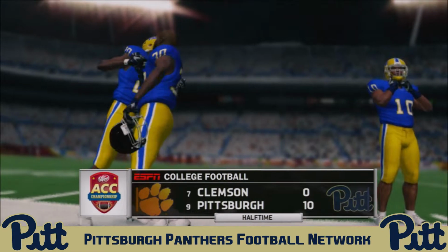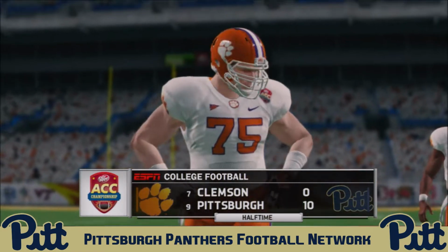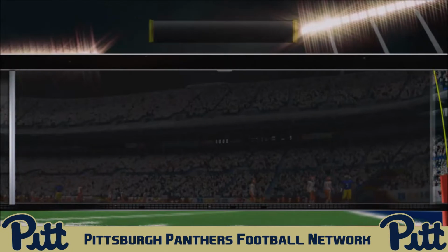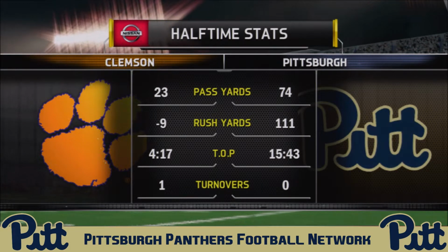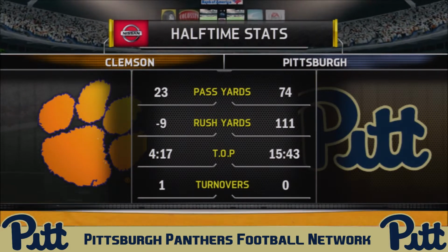They just dominated time of possession on the clock. Clemson could get absolutely nothing going up front. Their initial runs were going nowhere. The Panthers brought some pressure. They got 2 sacks on Bryant. He's only completed, I think, 3 passes for 23 yards. -9 rushing yards for Clemson. They have 14 total yards, a turnover, and 1 first down in the first half.